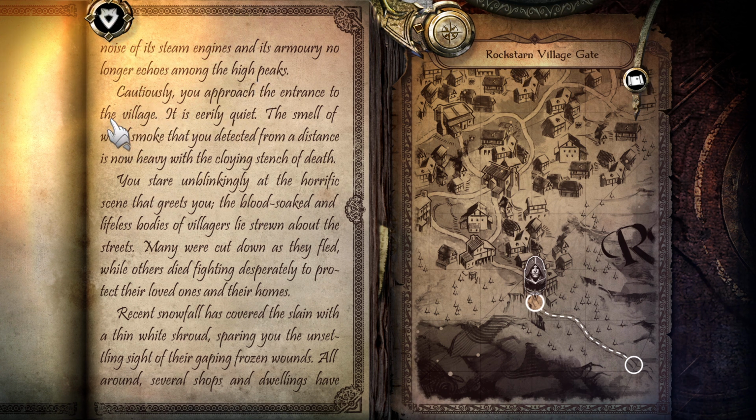Cautiously, you approach the entrance of the village. It seems eerily quiet. The smell of wood smoke, as you detected from the distance, is now heavy with the cloying stench of death.